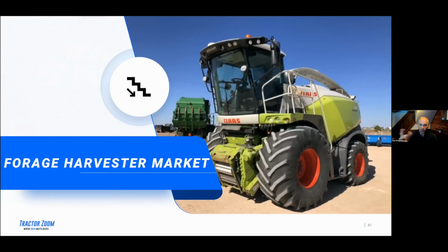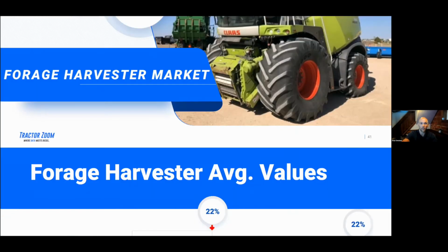And then finally, the forage harvester market. I feel for a lot of the dealers that are working through this. And to be honest, I don't have a great answer for you. I wish I did, but I can at least show you the data that I'm seeing and a little bit of what you probably already know is an issue that's out there.